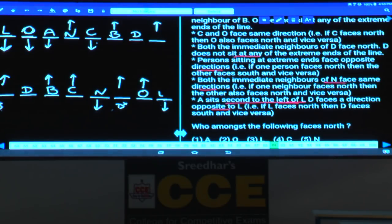If L is here, A sits second to the left of L is not possible, because A will be second to the right, because this person is facing south. As L cannot be at this place, then where can this L be? L must be here. If L is here, A is seated second to the left of L, then A and C must be in the same place, which is not possible. Hence the second case is completely ruled out.